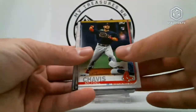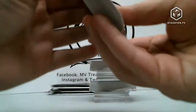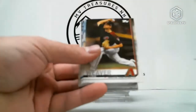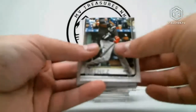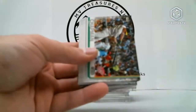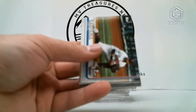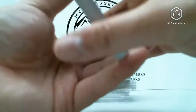Here's a Michael Chavis for the Red Sox. If we can really gather some support and get some people to share the page and whatnot, which would excite me a lot, I would be able to break on Facebook and stuff. There's an Eloy rookie debut. So as we grow, stuff will be on our Facebook page and whatnot.